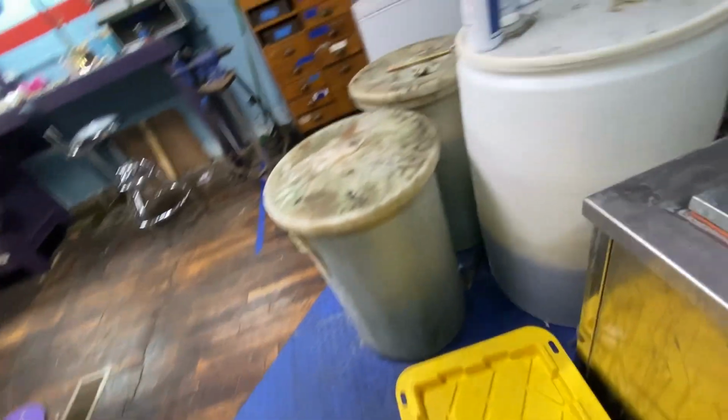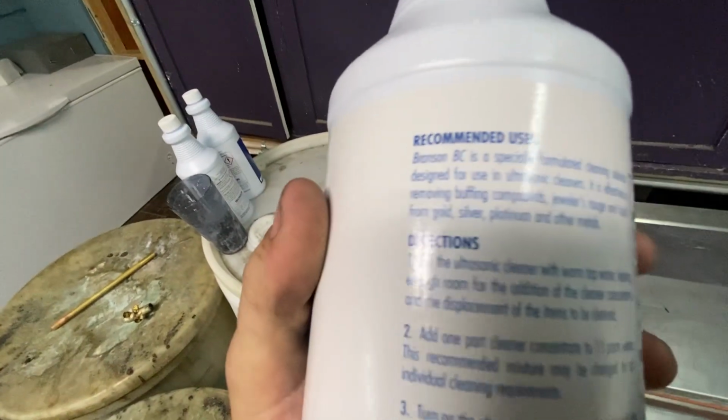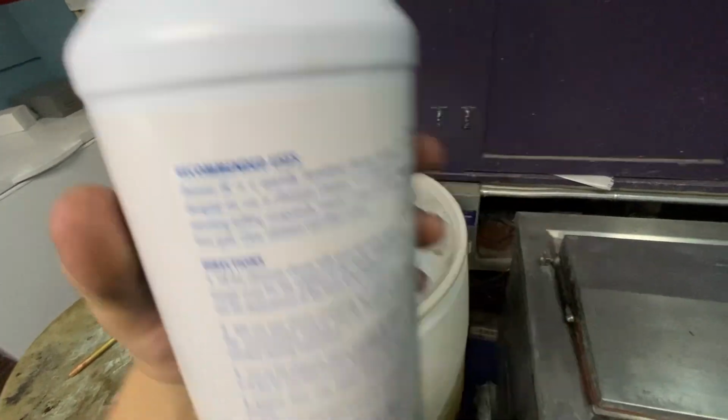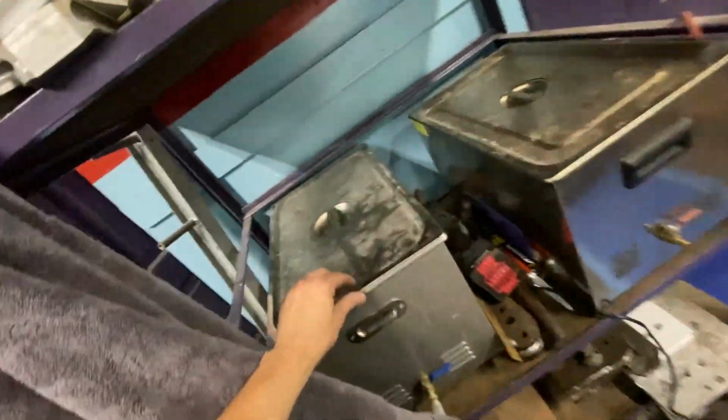Oh yeah, we're trying a new pickle. This is pretty good stuff. We're trying 2 things. We're trying a cleaning concentrate for removing buffing compound. This is developed for Red Rouge and Tripoli. So we're trying that out in the ultrasonic. I haven't really given it a good test yet, but it seems to work pretty well.